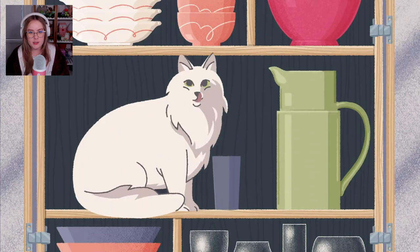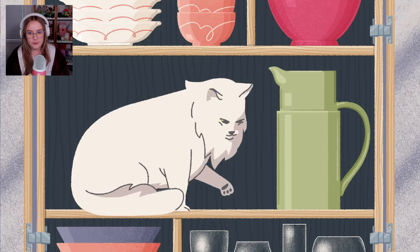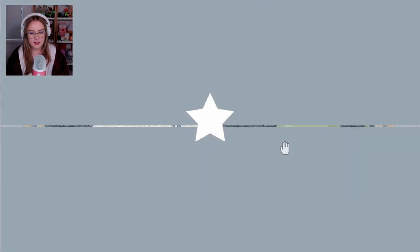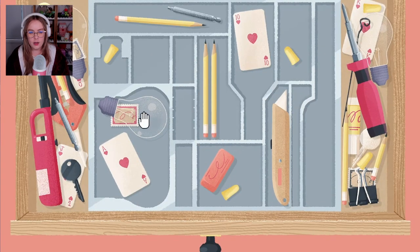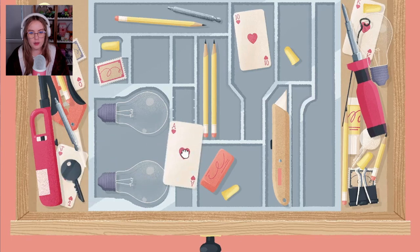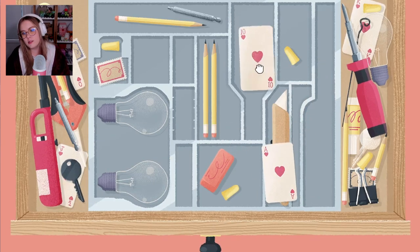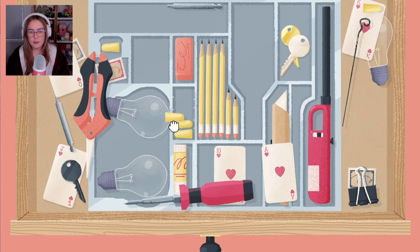I need to find out what this cat's name is. Oh. No, at least it didn't break. Get a little scratch on the head. Ooh. I love drawers. I love the drawers and the cupboards, except you know for which one. You know the one. Oh wait, is there another drawer? Okay, I don't think there's another drawer. I was just checking. Someone's really keeping the pencils right down to the very end.